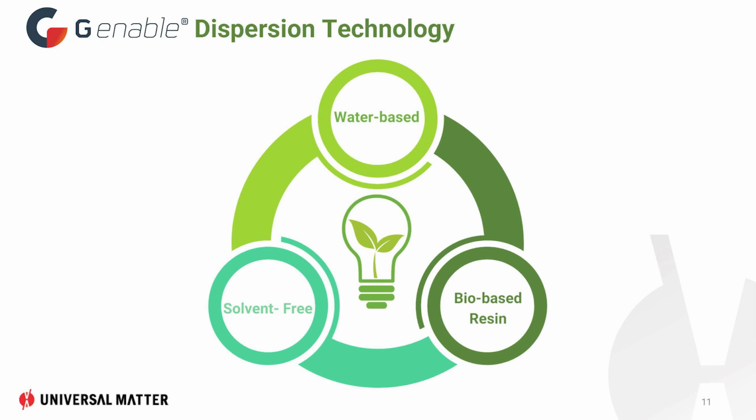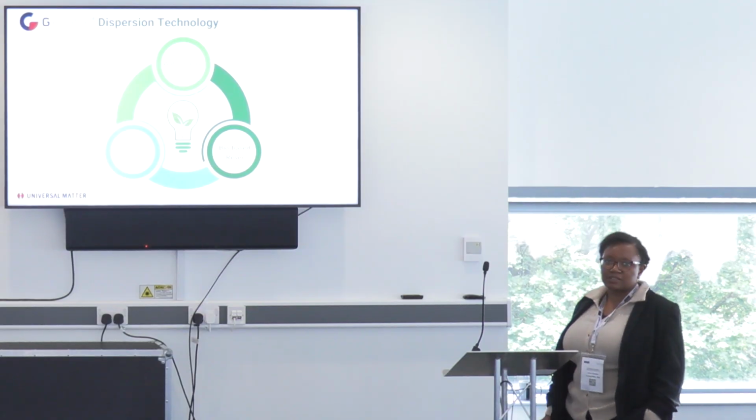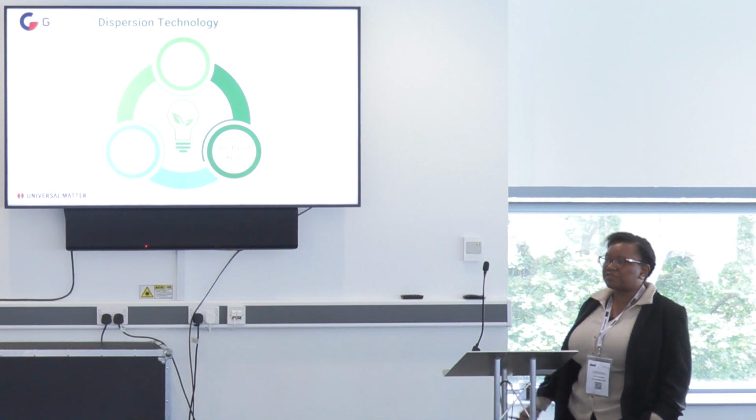For the eco-friendly or environmentally conscious formulator, we've got a range of eco-friendly dispersion matrices that we use. So we're using water-based dispersion media, so you can have graphene or our advanced materials in a water-based dispersion. We also have some solvent-free epoxies, polyurethane matrices that you can have, but we also have renewable bio-based resins that are available to those formulators who are conscious of their environmental impact.